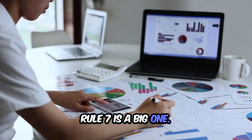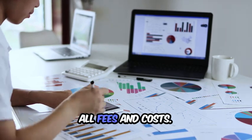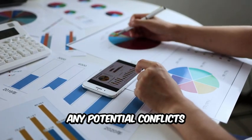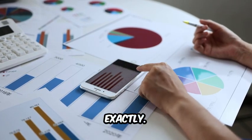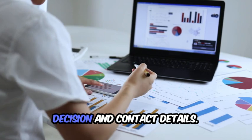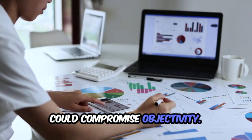Rule 7 is a big one. Disclosure. Costs, compensation, conflicts, what needs to be in writing. A lot. Clear details on all fees and costs, how the planner gets paid, especially for the planning itself, any referral fees, any potential conflicts of interest. Like family ties to a product provider. Exactly. Also, the specific services being offered, any other info that might materially affect the client's decision, and contact details. It defines conflict of interest as basically anything that could compromise objectivity.